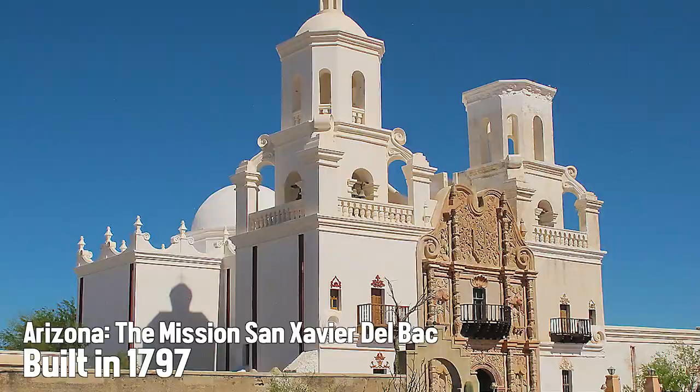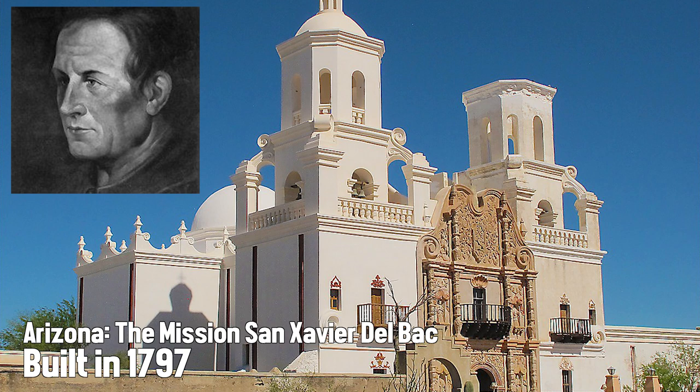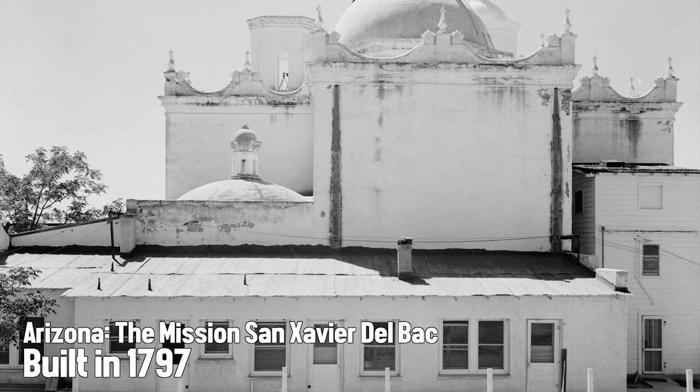Now that looks like something from Aladdin. It's the Mission San Javier del Bac. It's in Tucson. It was built in 1797. A Spanish guy named Father Eusebio Kino went to Mexico on a missionary and then traveled up to what's present-day southern Arizona to try to convert the natives to Catholicism. He wound up building this as a church to do just that.